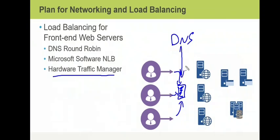DNS is pointing me here, and then that device is able to spread that workload amongst the different servers that host the service that that device has registered with it. And so that configuration, of course, is proprietary to the device, but it is able to redirect amongst those services. So that's kind of our three options for load balancing.